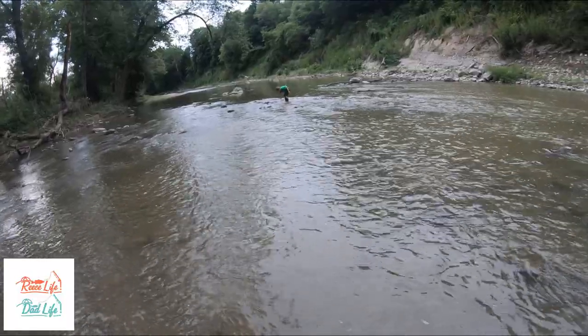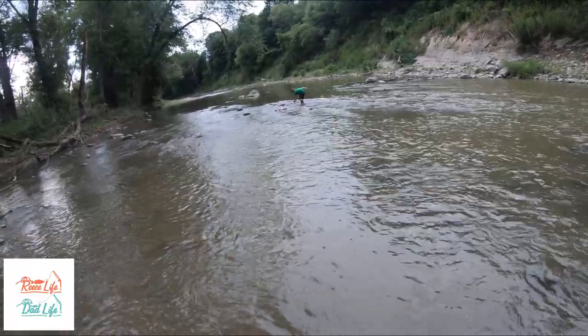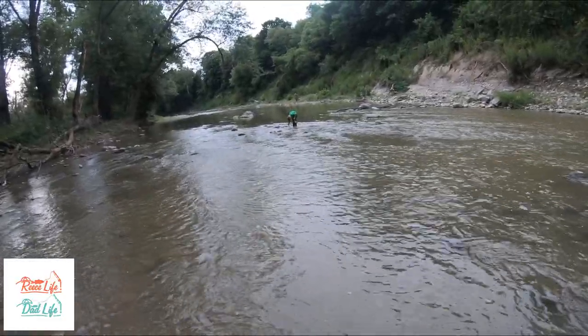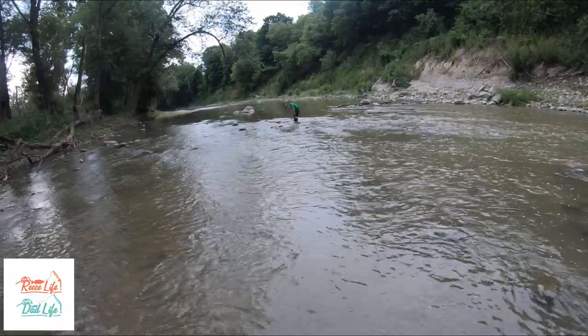If you can't see me, I'm way down here. And here's the waterfall. Cool, Reece. Daddy will film when we start going back. Then you can get a close-up of the waterfall. All right, this is what it looks like.